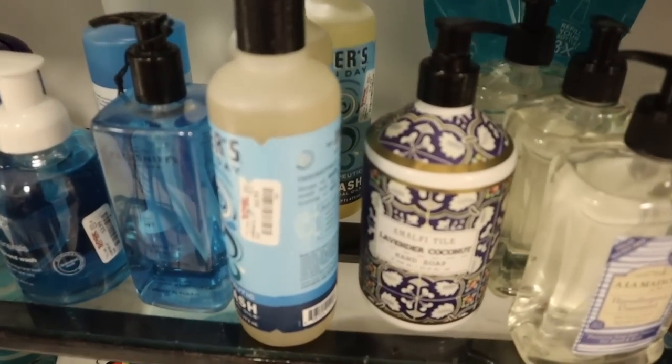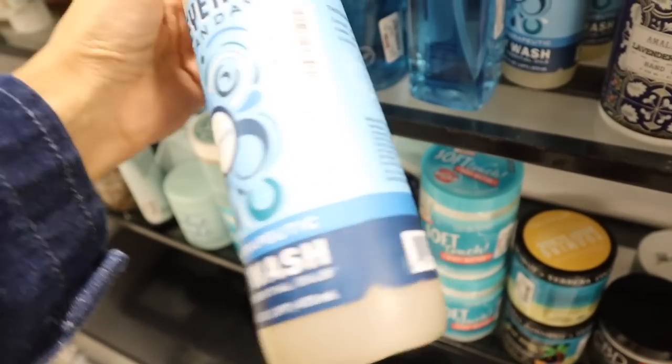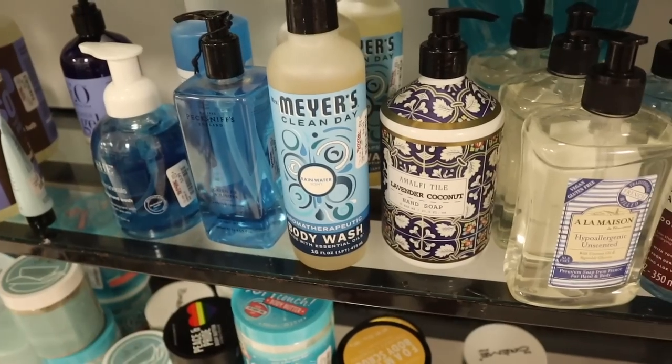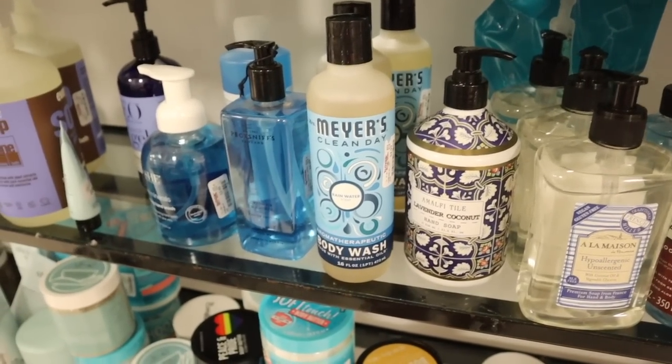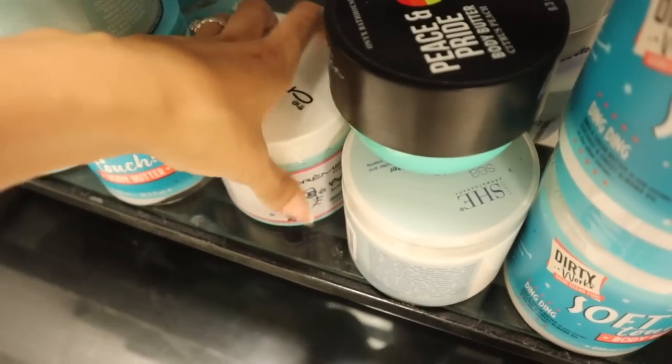So I know this is super random, but I just found the Mrs. Meyers body wash. These are usually $15, but here it's only $5, so really awesome find. Hopefully they bring in their cleaning products too. That would be amazing. And I see the cream shop hiding down here.